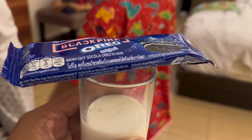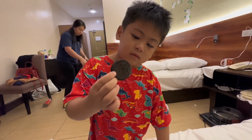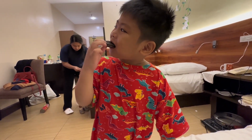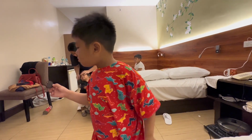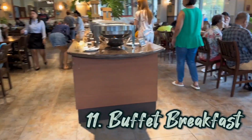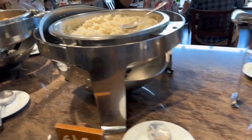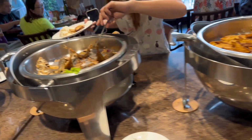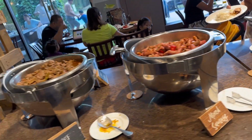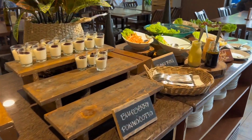Before you sleep, milk and cookies are delivered right into your room for kiddie guests inside. How I wish we had this growing up. From starters to a wide selection of entrees to dessert choices, breakfast at Hotel Kimberly is a winner.